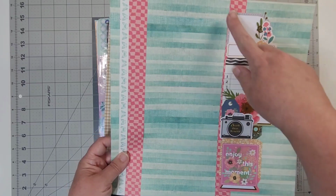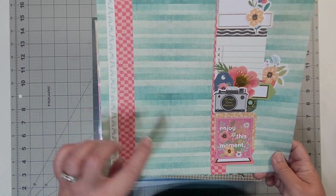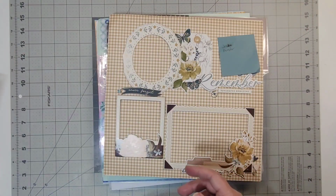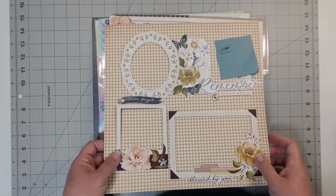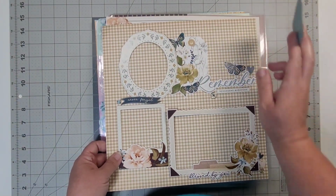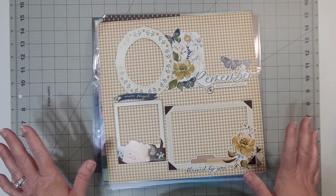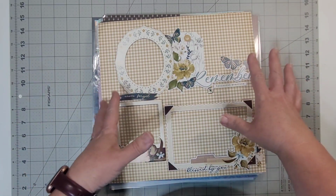And this one, I think, was made for a 6 by 12. I'm going to use 3 4 by 6s. Jess Forster taught this class using Remember. And I did not make my layout the way she made hers. I just used the entire sheet of paper.